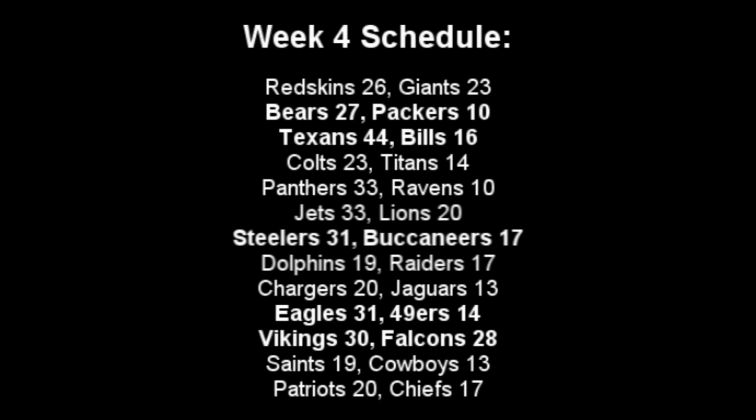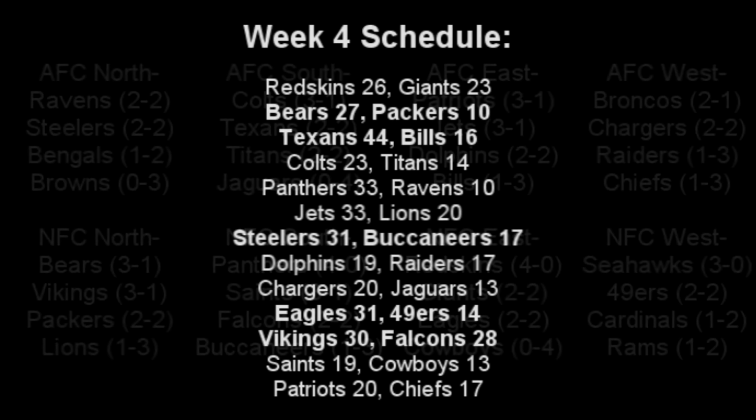Taking a look at the Week 4 schedule, it wasn't an exciting week of action. Meanwhile, some pivotal Week 4 matchups did take place. The Bears defeated the Packers and lead the division. Meanwhile, the Texans, with the first sack of the season for Jadeveon Clowney, blow out the Bills to go to 2-2 in the AFC South. Meanwhile, the Steelers defeat the Buccaneers in a pivotal game. They're back to 2-2 and have a chance to lead the division. The Eagles defeat the Niners, and the Vikings upset the Falcons.